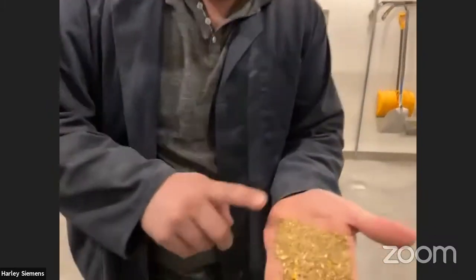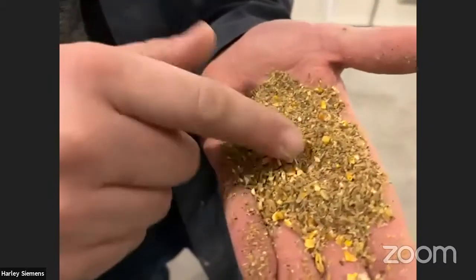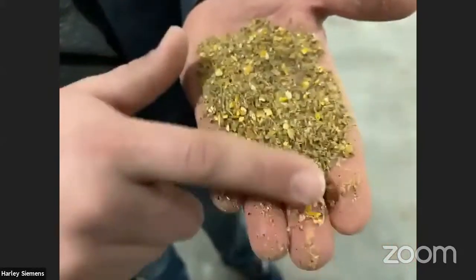Thanks, Harley. So here we got some feed. You can see in the feed, it is all rolled, so it's all in tiny particles. But you can see there's some corn in there, some wheat chunks, and some soybean meal. It's all ground up, so it's easy for them to eat and easy for them to digest. We want to make sure that this feed is always stored safely, that our bins are nice and sealed, they don't get water, and we give them fresh feed. Once a week, the feed truck will come here and give us new feed, and that will last us for the week.